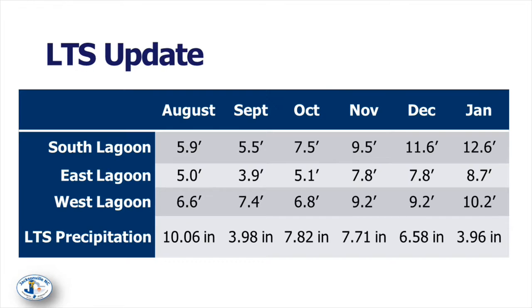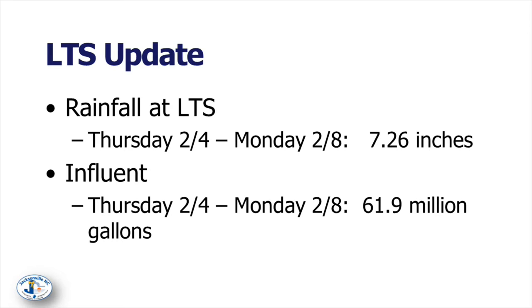significant rainfall since then. And just as a snapshot, right before our lagoons hit freeboard, from Thursday, February 4th to Monday, February 8th, we had over 7.25 inches at LTS. So that was straight rainfall into the lagoons. And then our influent levels from the city over that same time period totaled 61.9 million, which averaged out to 11 or 12 million a day. As you can see, we already had elevated lagoon levels, and the last rainfall just really hurt us. And then this morning we had a lot of rain, about 1.25 inches at LTS.